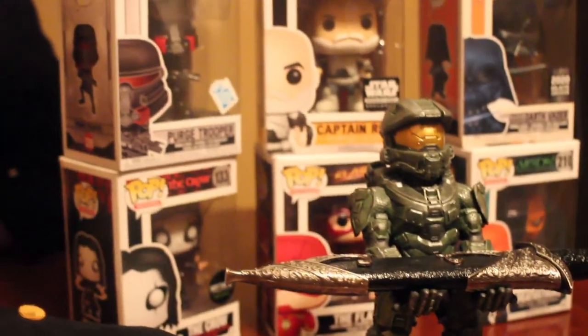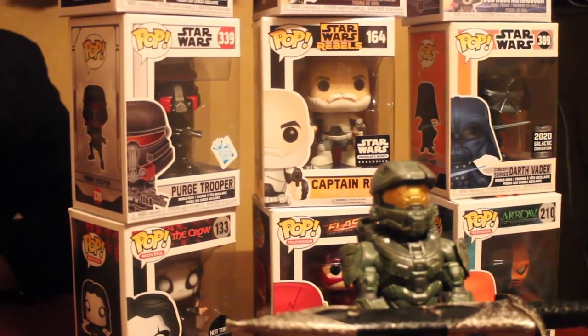Anyways, we got Pops. We got artwork. We got clothing. We got hats. C-3PO, hello. And we also have a statue, which is holding a weapon. I said PG-13, not R.